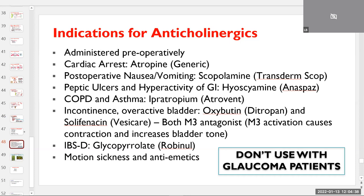Okay, a lot of times they might give these preoperatively because the general anesthetics cause a lot of secretions. These dry things up. They're the opposite. Okay, they're the opposite of the cholinergics. So Benadryl, we mentioned, has anticholinergic properties. That's why it makes your mouth dry. Okay, even though it's an antihistamine. Cardiac arrest, what does an anticholinergic do to your heart rate? Increases it. It's doing the opposite of parasympathetic.